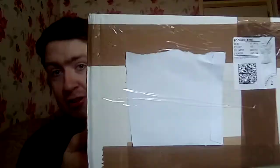I'm all prepared. I've got a pair of scissors, and use them carefully. Ask your adults to help you with the scissors and use them the right way around. Don't use them like that. So let's open the box, and how I'm going to do this is going to be fun.